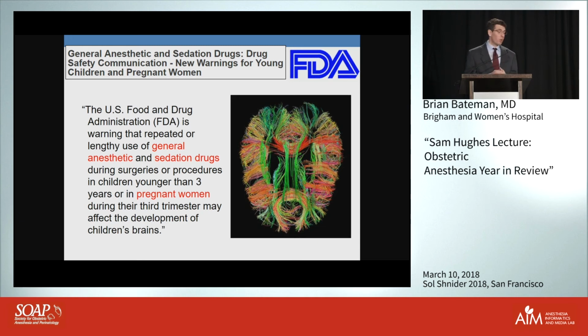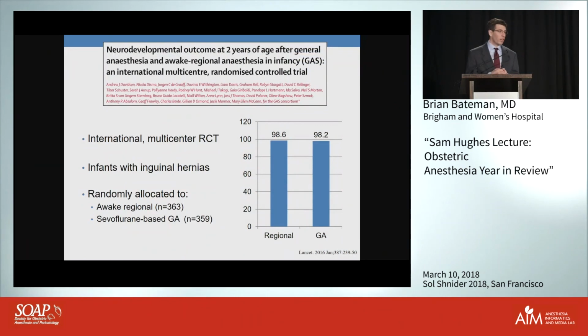That said, this warning did get a lot of attention in the press and on the part of patients and providers. And it's interesting, at the same time as this warning came out, really the two highest quality studies that have been done in humans looking at the potential for anesthesia-related neurotoxicity were published. And the first is this trial that was published in The Lancet in 2016.